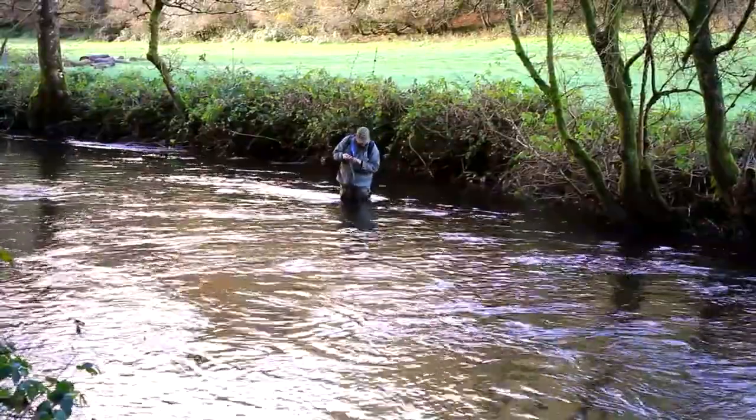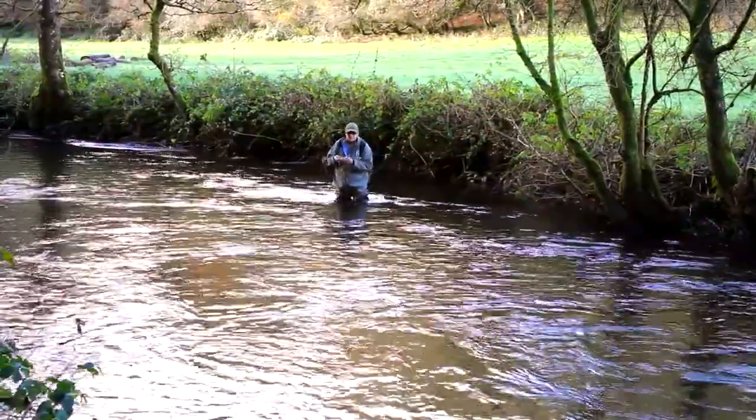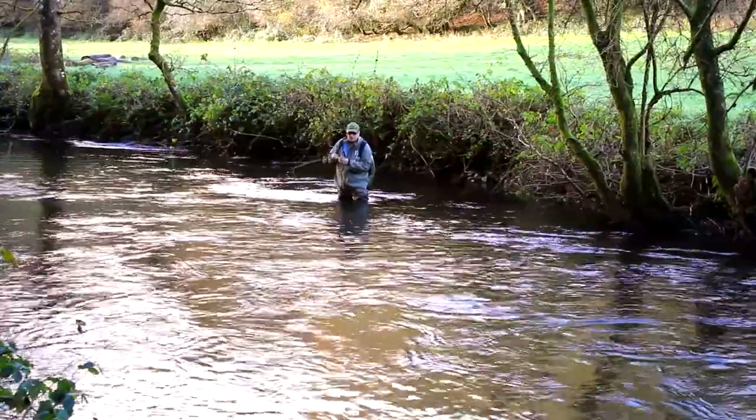It's a lovely little sandy bit, tight into the bank over there, and right on the edge of it is normally a good little spot.